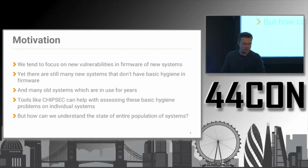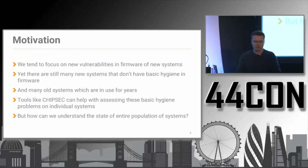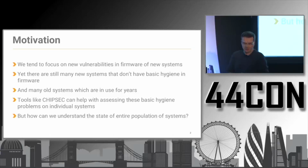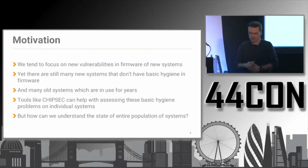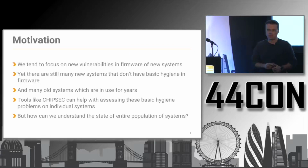The problem is, even the newest systems today, a lot of them lack just basic firmware hygiene. They lack basic protections over the UEFI firmware that they have. Moreover, there are still lots of old systems in use, especially in the public sector. There are still systems that are 10 years old, even running legacy BIOS, let alone UEFI or EFI systems. But definitely not the most recent 7th or whatever generation of Intel processors, the most expensive Dell or HP servers. Public sector runs very old equipment.